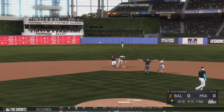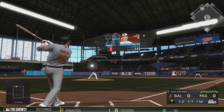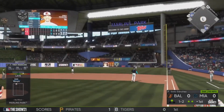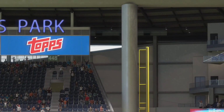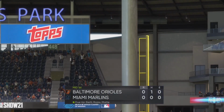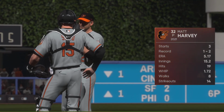Sanchez has to throw it over to second because Mountcastle was on his horse. And the Orioles now have a runner in scoring position for Trey Mancini, who hits this one nicely into right, but it is caught. So the bad throw by Rojas proves to not be an issue. One hit, one left stranded, no runs scored as we go to the bottom of the first.